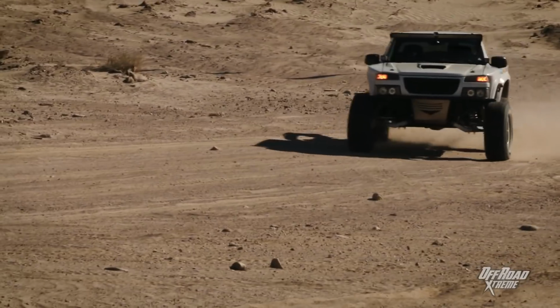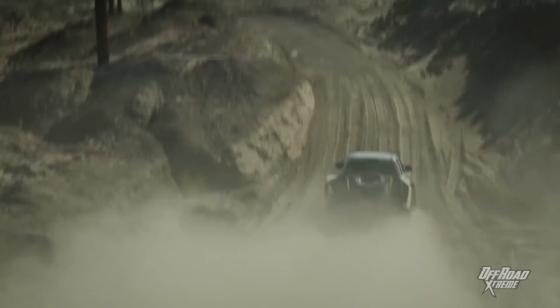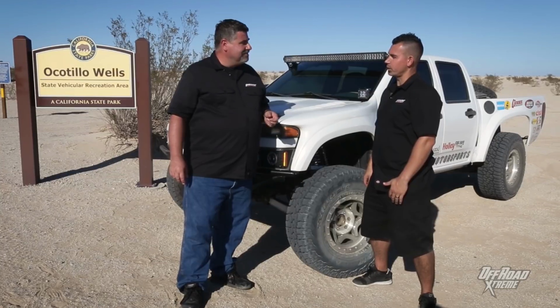Man, this place is a lot of fun, and we practically had Ocotillo to ourselves because it's before the beginning of the season. Now, what would you say some of the most challenging terrain that we had to go through today was? Definitely that soft sand. That soft sand was something in itself. We hit some rocks, some loose gravel, but that soft sand was something we had to keep our momentum through.